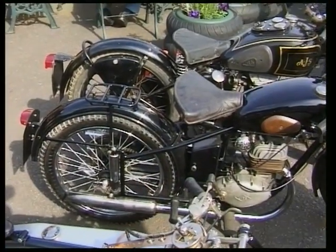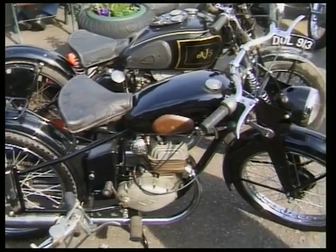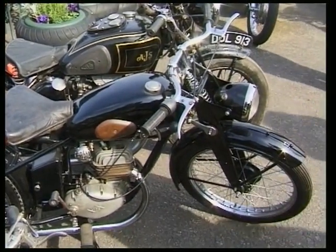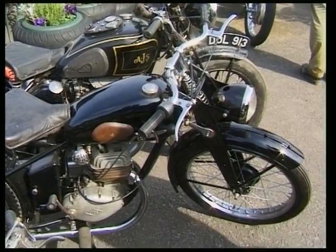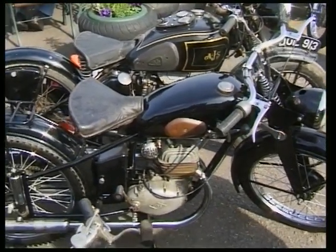What an interesting machine. Well, this is a rarity here. It really got me puzzled, as do many. And now we've got John here, the one with the Neracar. He knows about it because he built it. John, looking at the style of it, what year is it? I would have thought 40s, 50s?